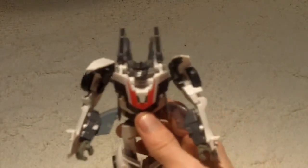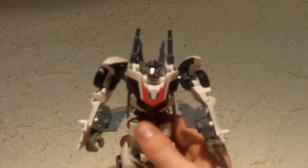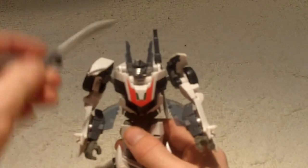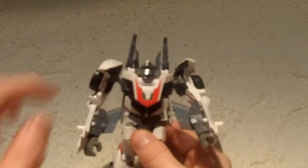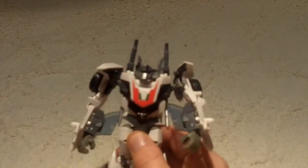They look like chimneys, frankly. They're a bit long, so it's not quite like the cartoon. He does pull them out like that and into his hand in the cartoon. They're alright. They're good for storage if you don't want him holding them, I suppose, and you don't want to lose the swords themselves. Articulation, right.